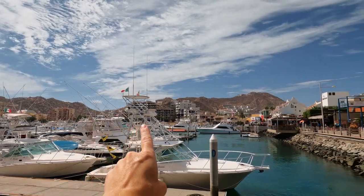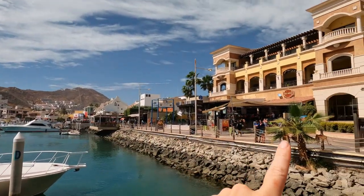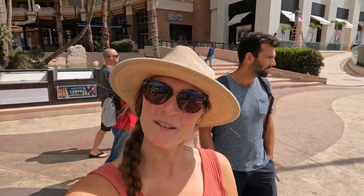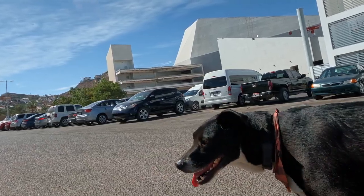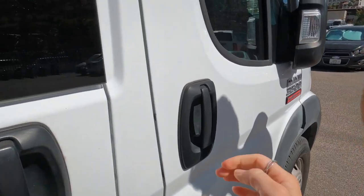So we just walked all the way around here. And it's lined with lots of shops and restaurants, and you can see all the fishing boats, and it is very lively. We're after Finnley. Yep. All right, so we're back at the van. We just explored downtown Cabo. Just at the end, our cruise ship docked, and it got significantly busier. So we're going to head to one of the beaches just outside of Cabo, hang out there for the rest of the day, and we'll come back tomorrow morning and we're going to do the arch tour.